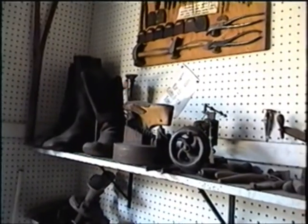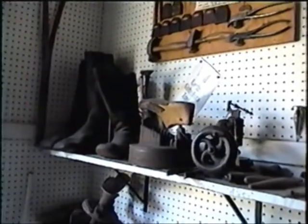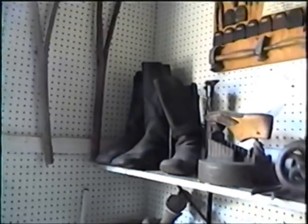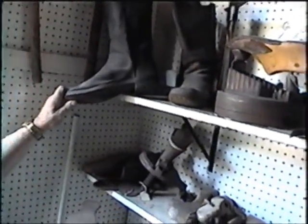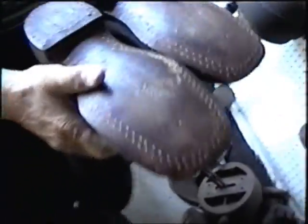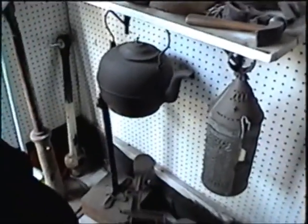Here is a pair of Civil War crutches. They were all handmade out of wood. Oh, yeah. Okay, and another thing that we're very fortunate to have is a pair of Brogans that were Civil War. Whose were they, do you know? No, I have no idea. But you can see the old wooden pegs in the soles. So you know they were put together a long time ago.